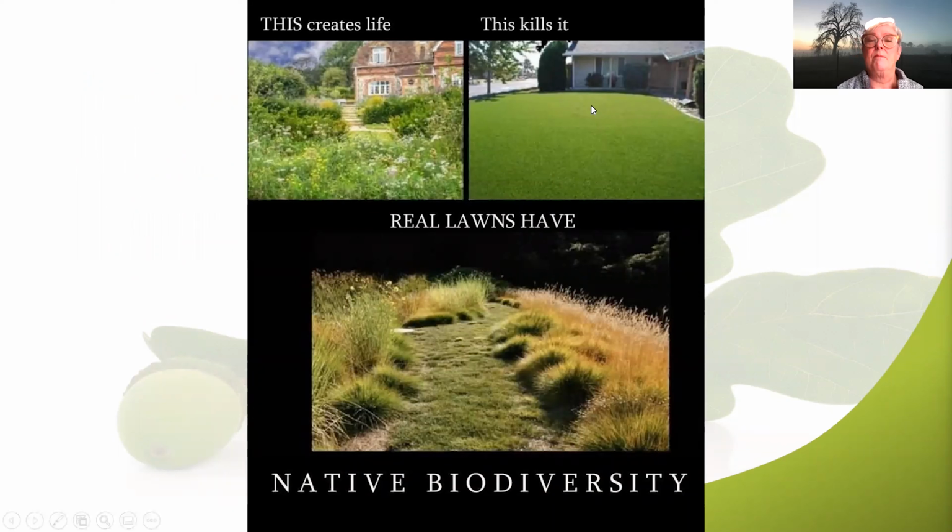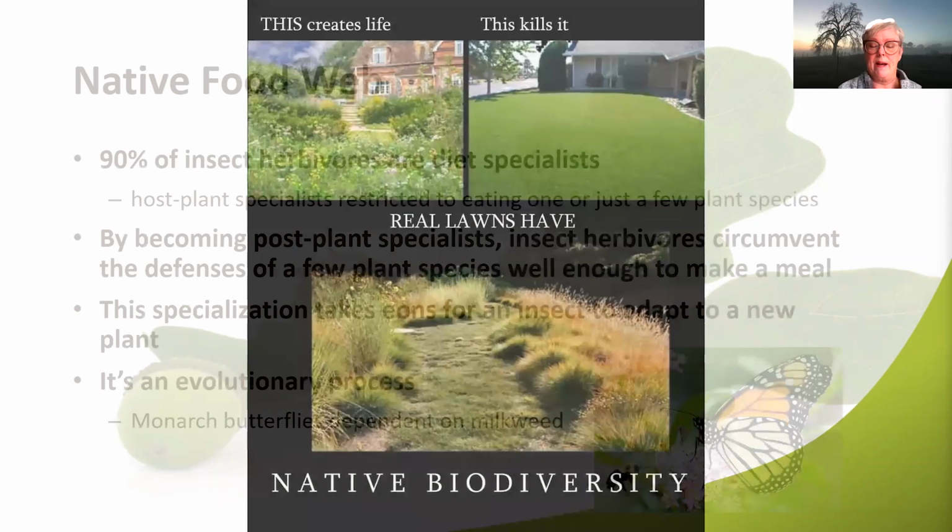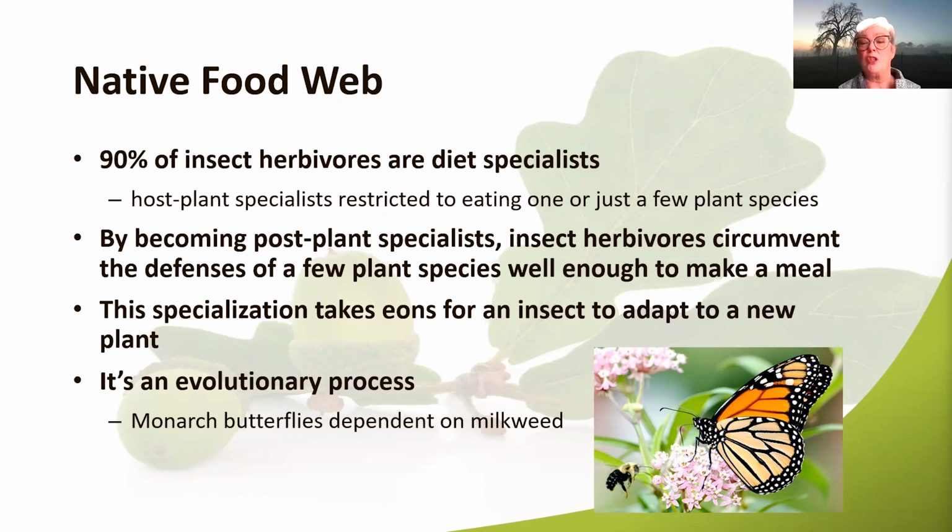Really, there's quite a diversity beside, this image on the upper right is a pretty useless ecological desert. Whereas taking a different approach with meadows or even mown native grasses will support some biodiversity. 90% of the herbivorous insects are what we call specialists, and they are evolved to eat only one specific species perhaps, or a genus. They only work within one genus.